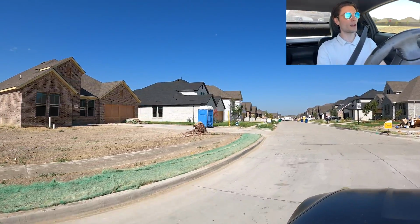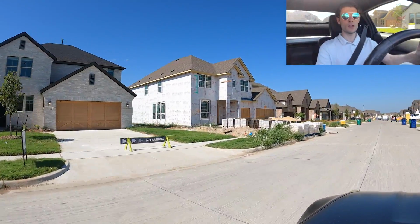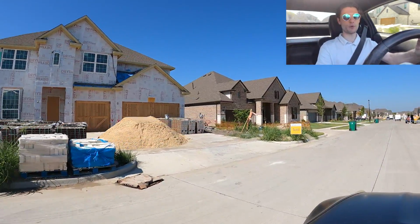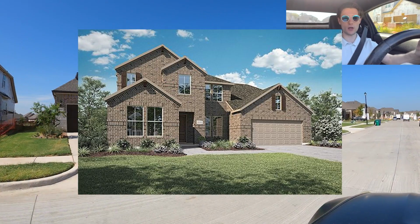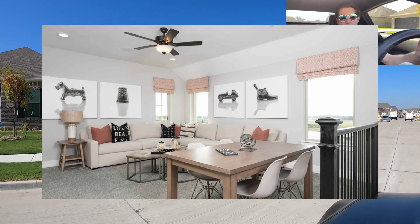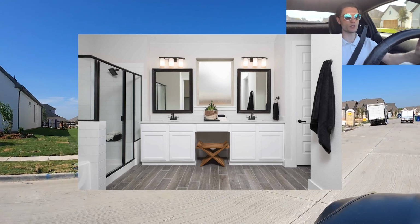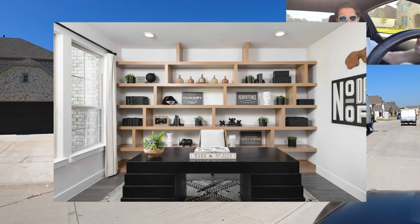And then on the high, so here's the Tri-Point homes through here. There's a couple Gihon. And then for the Tri-Point high end in here, they have the Logan model starting at $731,000. That's a 4-bed, 3-bath, 3-car garage, 3,240 square feet at $225 per square foot.